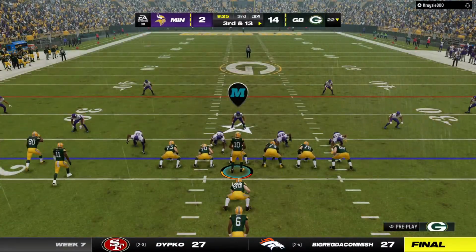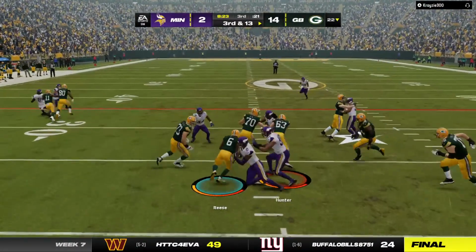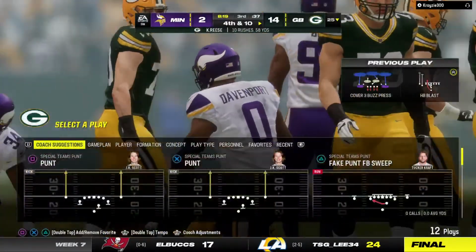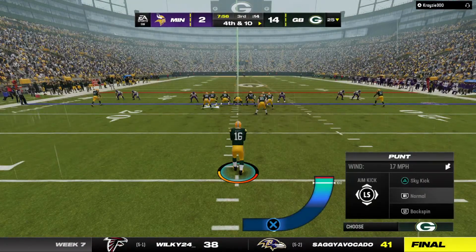An incomplete pass on that last play, and that means they'll need to come up with something here on 3rd down. Up the middle they go. It's Reese, and he's not going to sniff the first down here. He's stopped at the 25. We often talk of situational football. Let's just call it team football.